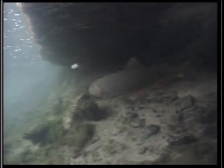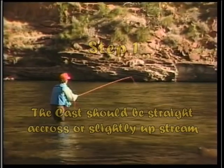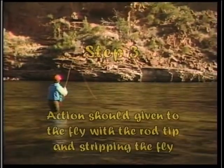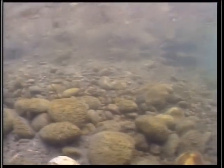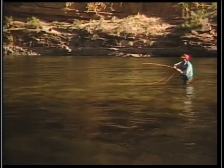And the most important thing to remember when streamer fishing is to make the fly act like a minnow. It must swim, it must move. A streamer that just lays dead drifting in the water like that is not effective. We're going to want to swim them downstream, across the current. We're looking for big structure out there, logs or submerged rocks, and we're working the streamer very carefully, giving it little bumps.